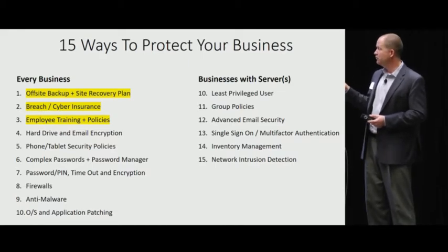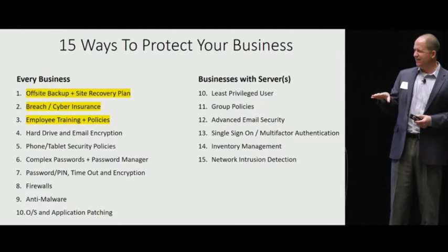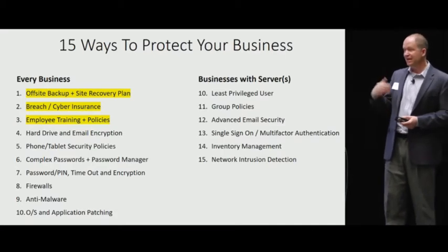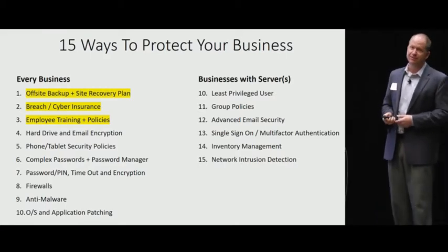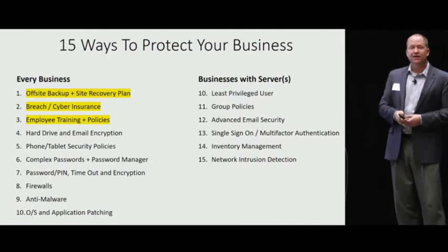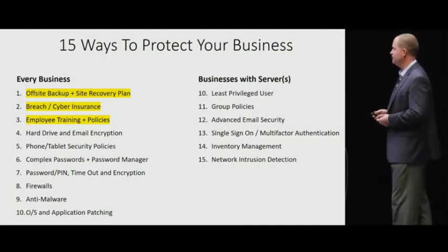So, hard drive and email encryption. The benefit of hard drive encryption, if you're on Windows 10, is that it's free. You just need to turn it on. And if that's turned on, and it's turned on your server, if you have a ransomware attack, you can use that as a legitimate defense against declaring a breach, which is going to be the big dollars that need to be spent. So consider three and four as high priority items for you to take care of.